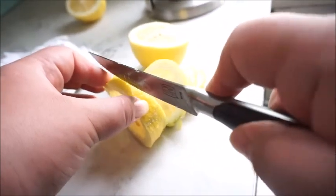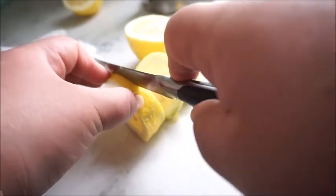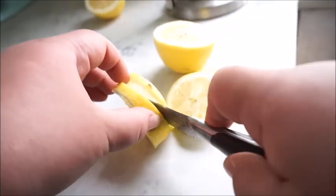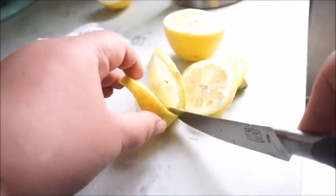Sorry guys, I'm trying to do this without shaking the camera because I'm literally balancing it around my neck. So if you think I'm cutting weird, it's because of that.